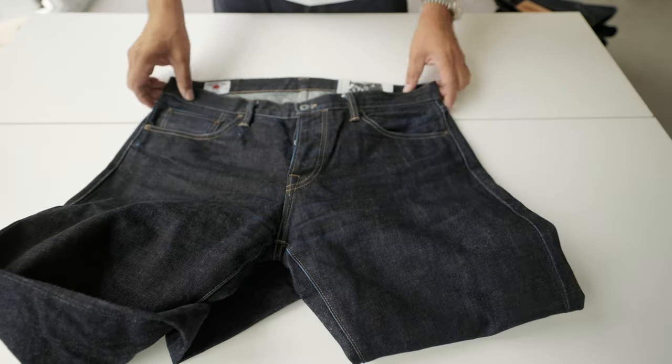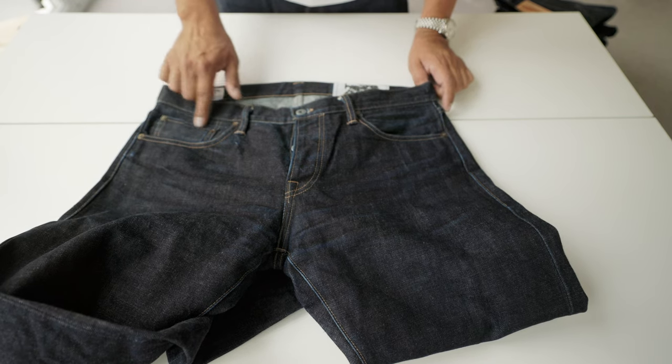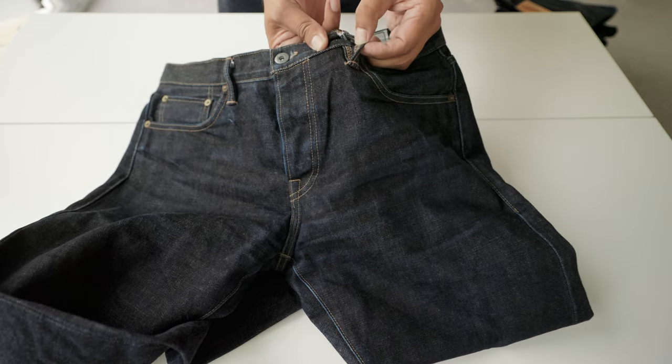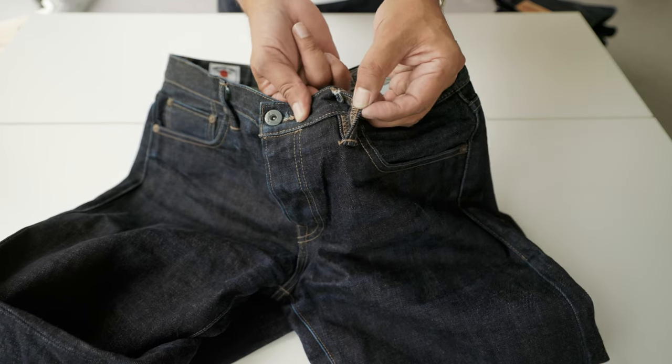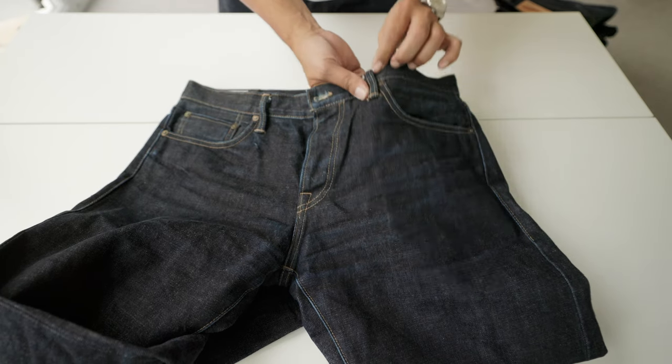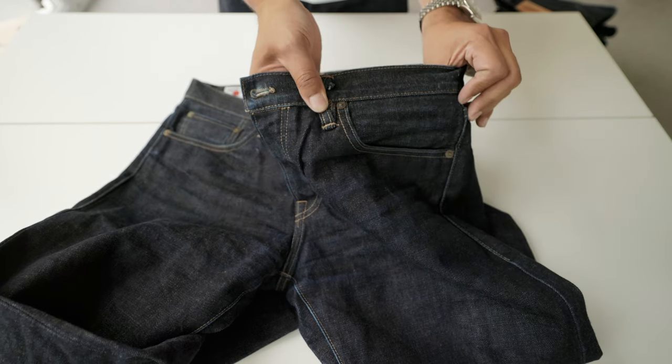Okay, the construction is six pockets. The pockets are normal here. It has the belt loops attached to the waistband. Okay. Let's see the rivets. Okay.